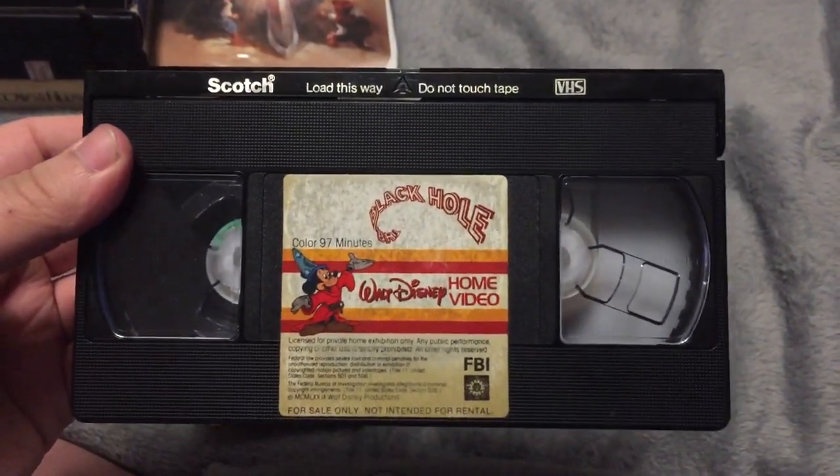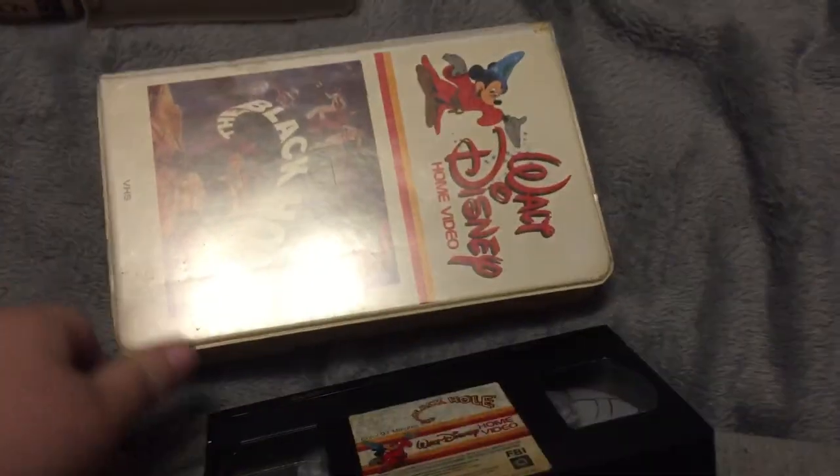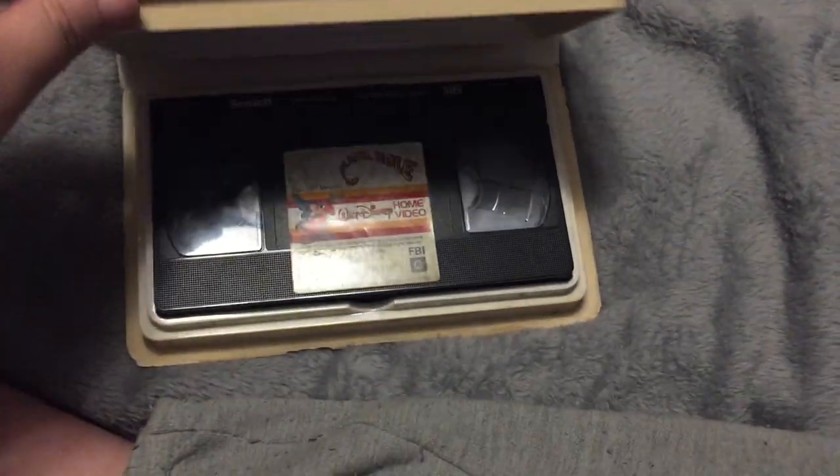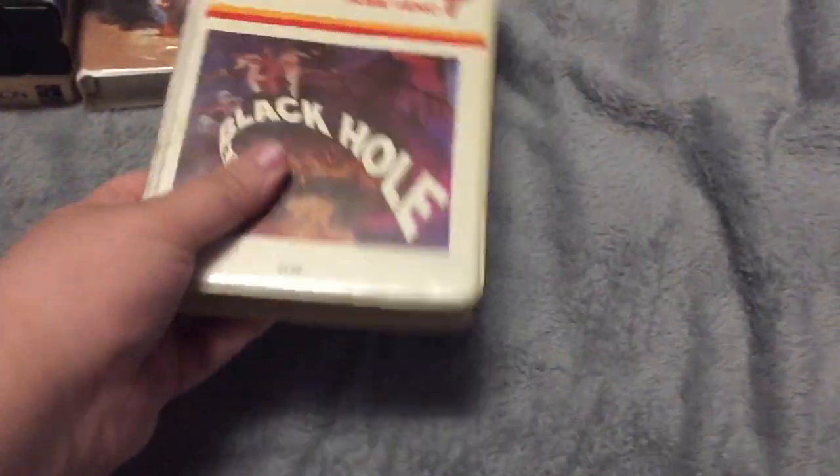Recorded on a Scotch tape. I do not see a print date on here, so I can't tell what the print date is on this one, unfortunately. But that's okay.